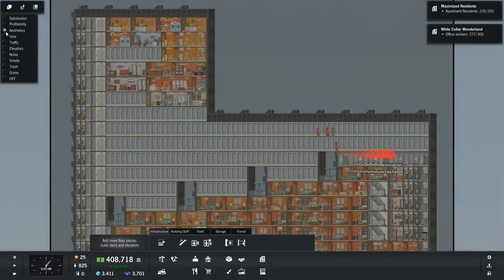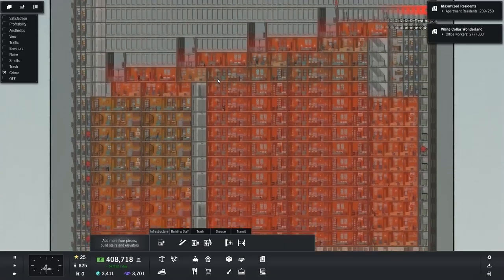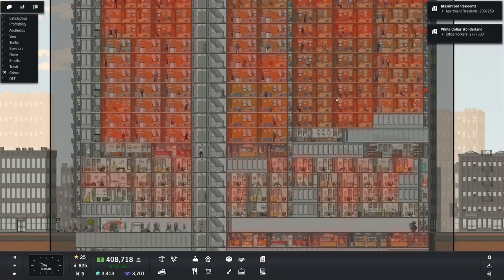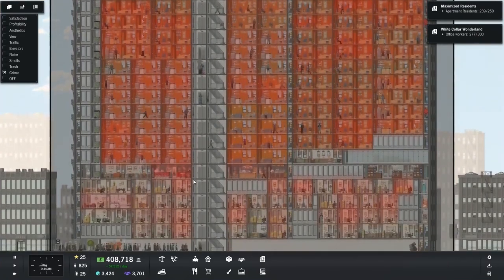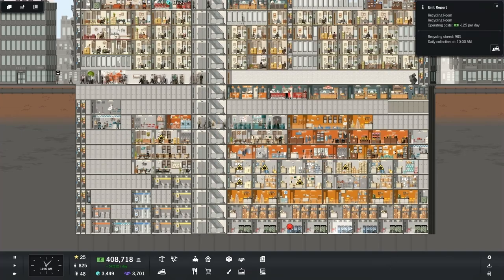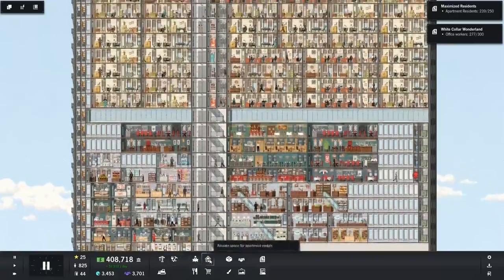Satisfaction is low. Noise, smells, grime. There's a lot of grime. But that's because we haven't bothered putting in the thingies. Oh, we lost another apartment down here. Recycling is an issue, apparently. Like, they all just fill up, don't they? Oh my god, look at all the services that are overloaded. 100%, 100%, 100%. You know what that means? Up here, we're gonna just need to keep working on that.